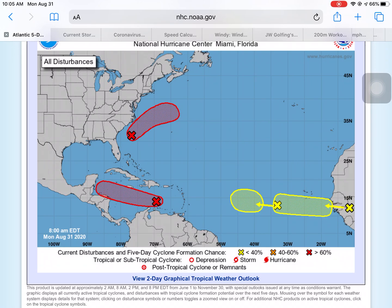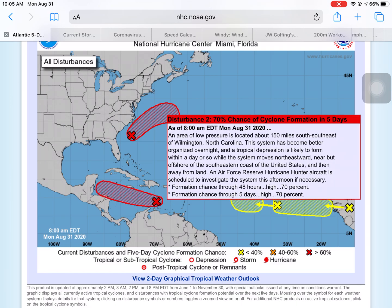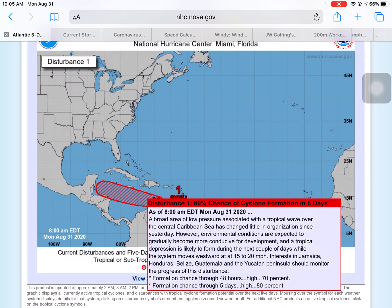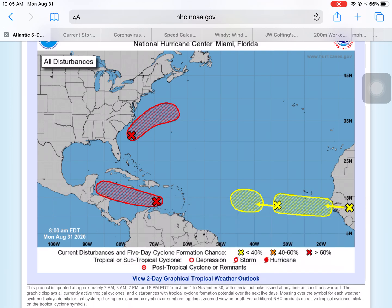It's JB Cobb here, back with another video, and today I'm gonna be doing another weather forecast of the 4 disturbances we're gonna be watching in the Atlantic right now. Disturbance number 2 has been getting really close to the Carolina coast. It has a 70% chance of cyclone formation in the next 5 days. And disturbance number 1 has a higher chance, an 80% chance in the next 5 days. It's gonna move over some pretty warm waters, about 83 or 85 degrees, which is pretty warm water.